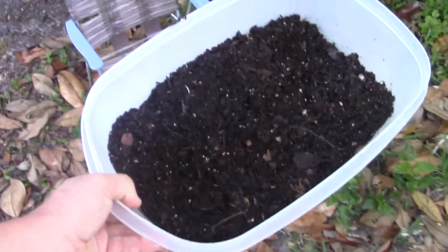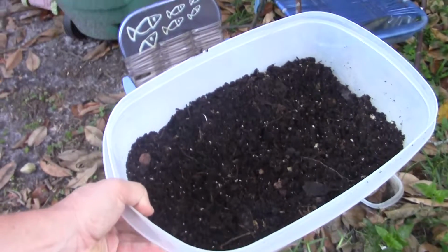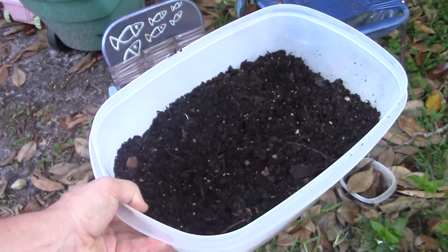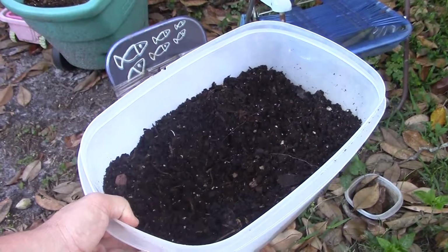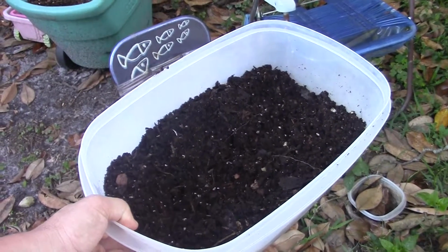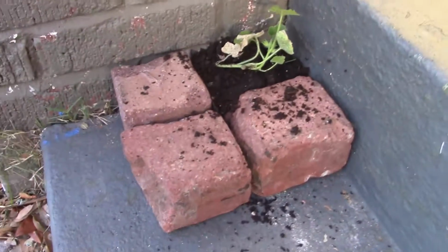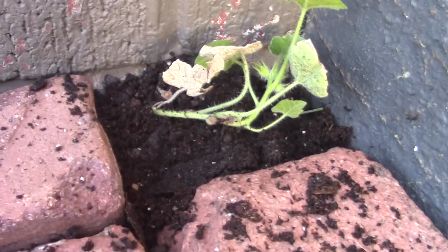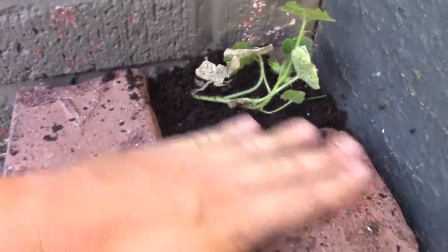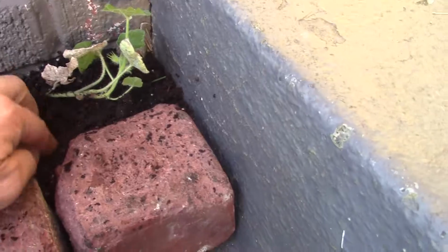So I have a good mix of some of my soil and some mulch. We'll go see if that little vine on the steps can use some of this. Okay, so what I did was put some bricks down there, packed in some soil and mulch mix, made basically a little makeshift pot for it, and we'll see what's going to happen with that.